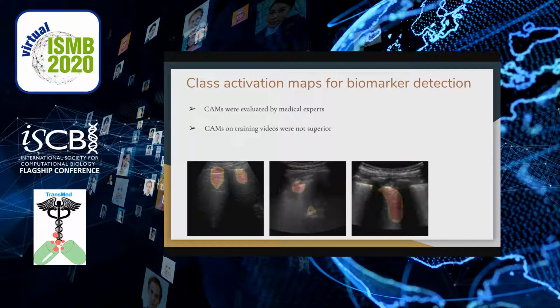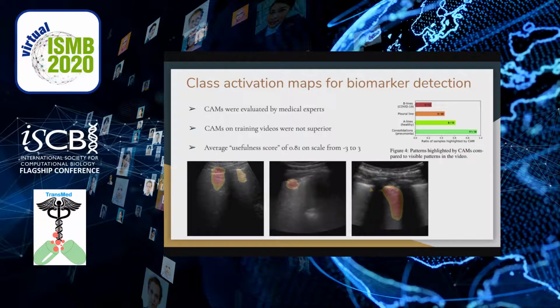And we had these class activation maps rated by medical experts. They had to assign a score between -3 and 3, and they gave an average of 0.81, where 3 means extremely helpful for diagnosis and -3 means extremely distracting. So this overall shows that the class activation maps were somewhat useful for the doctors. We also did a comparison of training and testing CAMs, assessing whether the CAMs work only on data that the model has seen during training, which was not the case, fortunately.